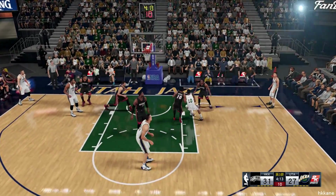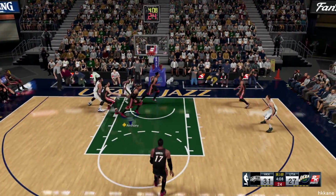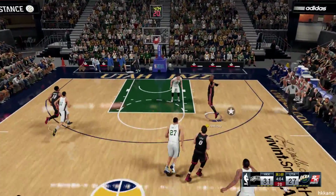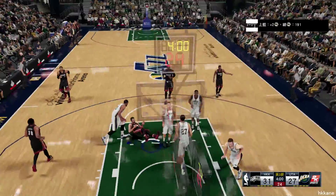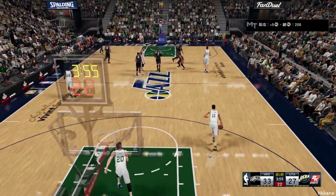DeRozan defending. Burks with the pass to Exum. Rebound San Antonio. Here's Love. That one falls coming off Anthony's feet. Now it's a 6-point San Antonio lead.